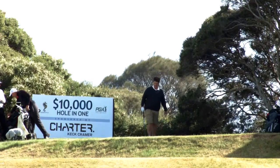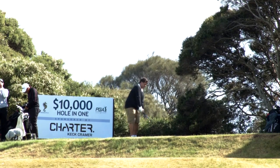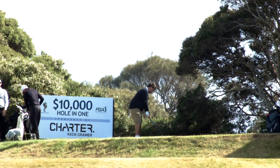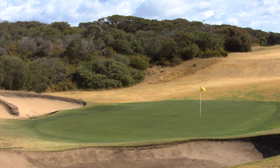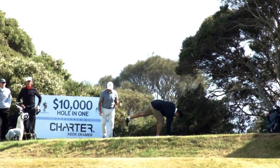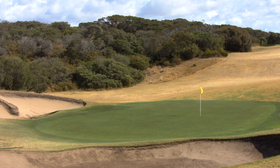Driver 220 for the first 2 days. Popped me up a little bit. Oh, yes. That's not going to win you 10 grand. Well, that was a bit quick. Keep going. Yeah, straight across. Oh, man. What a day. Straight across downhill. About 170 yards total.